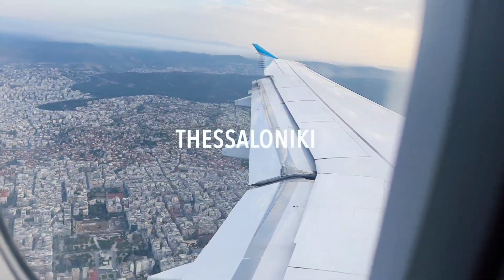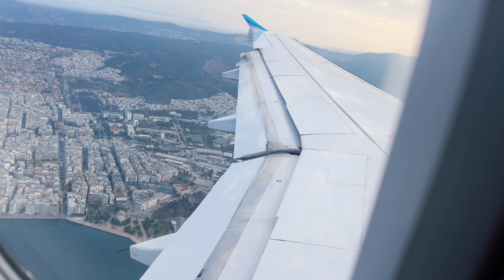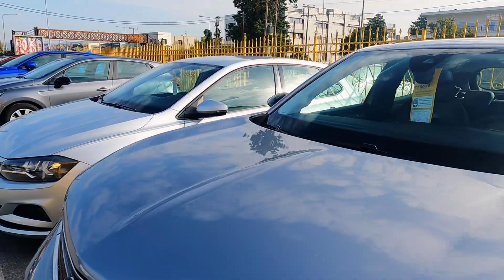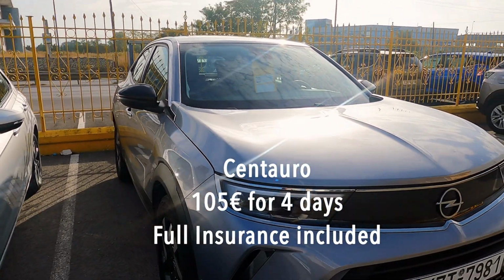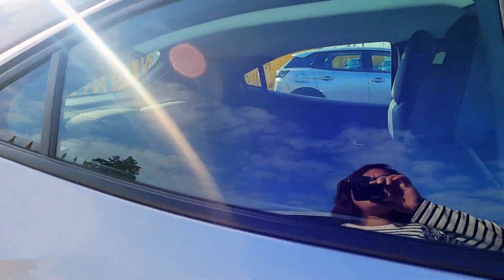It takes about 2 hours to fly from Stuttgart, Germany, which is our hometown, to Thessaloniki, Greece. It's the nearest international airport to Halkidiki. The most efficient way to explore the place is to get a rental car. We got a rental car from Centauro Company and we paid 105 euros. Full insurance is already included for 4 days.